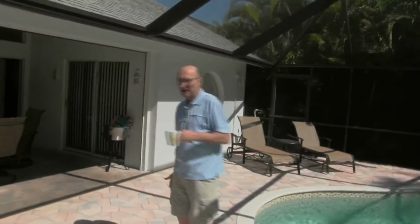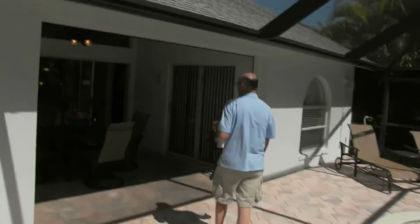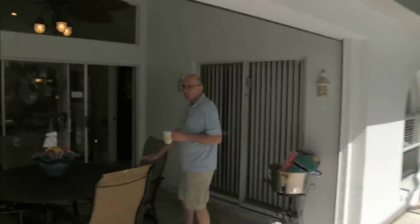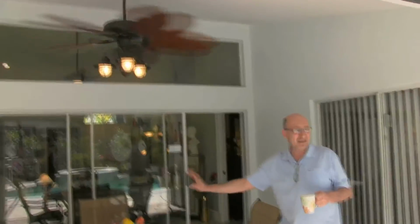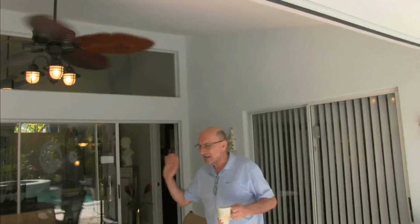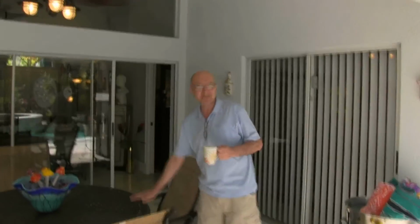I can't possibly describe it well enough to do it justice. This is one of the best places in the house. We love to sit here and eat almost all of our meals right here at this table. This fan takes away all the heat and humidity. It's just an absolutely beautiful feeling to be sitting here.